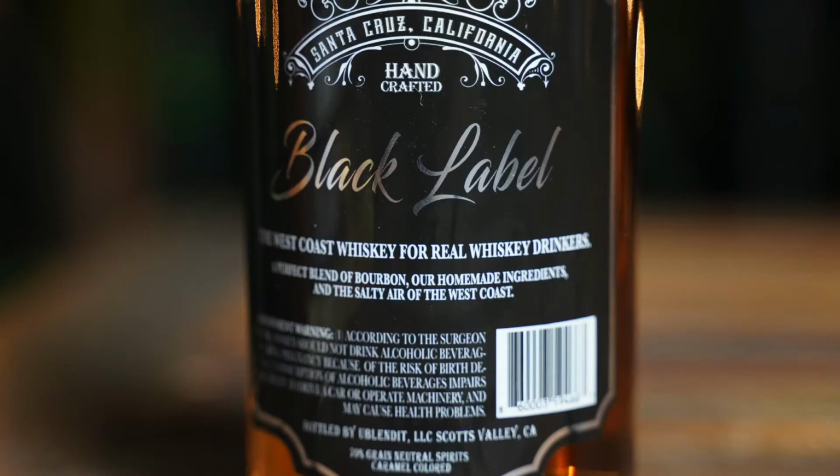So on the back of their label, it states that it is a West Coast whiskey for real whiskey drinkers. I hate statements like this. It's totally unnerving in a way because I'm a real whiskey drinker and I love me some West Coast whiskey, but I haven't tried you yet, so I don't know if you the bomb like that yet. So maybe just for whiskey drinkers? I mean, I'm a local small batch. My expectations are a little bit high.